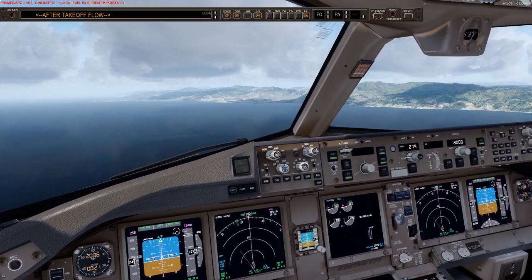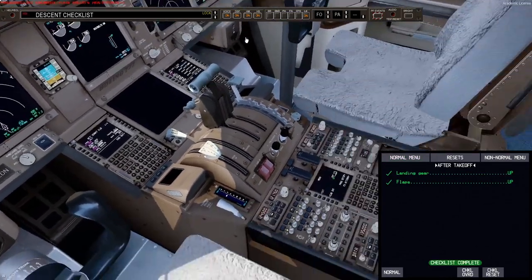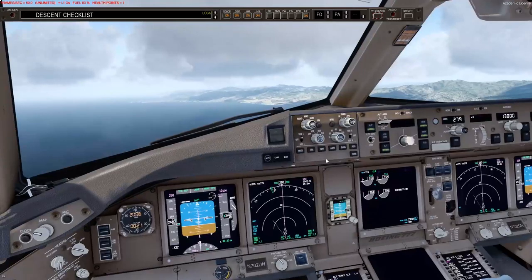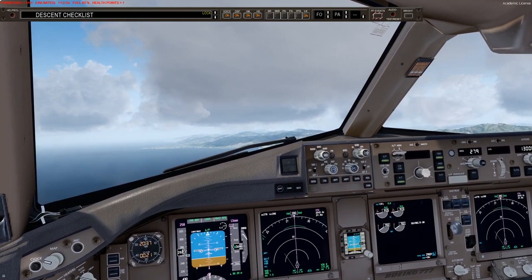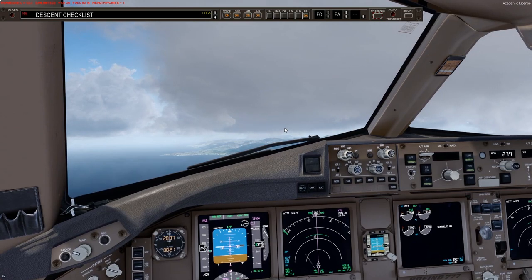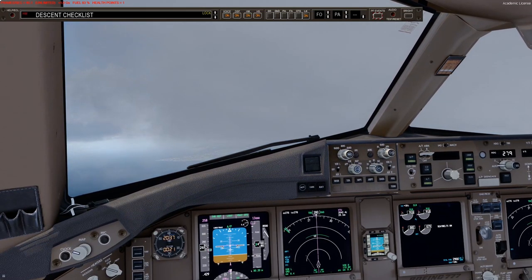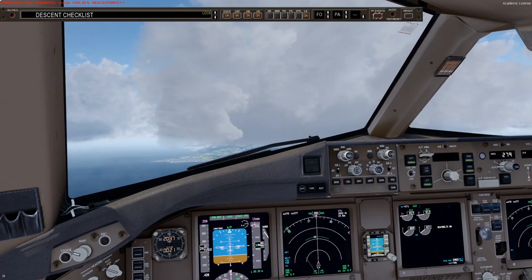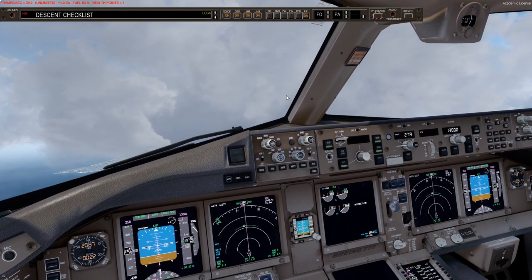Delta 41 heavy, contact center 125.8. 125.8 for 41 heavy. After takeoff checklist. Delta 1302, runway 24 left. Lima Sierra 387 descending to 13,000 and maintaining. 7 Alpha Lima, wind 170 at 6, runway 15 right, cleared to land. Cleared to land, 15 right, 7 Alpha Lima, thanks. Los Angeles Center, Delta 41 heavy passing 5,000 for 13,000. Delta 41 heavy, radar contact, climb flight level 280. Climb flight level 280 for 41 heavy.